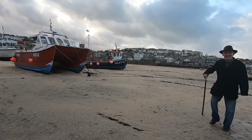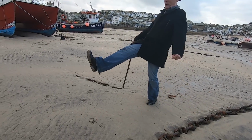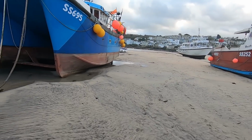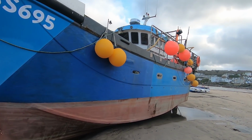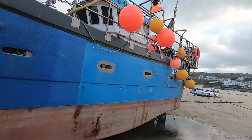Phil's wellies are full of water, so he's had to wear his shoes for this part of the trip. Inappropriate footwear. Yes, so that's why he had to take a run and jump over the bit of puddle. Look at that. Isn't this lovely? It looks like a party boat because of all the floats that are all pretty colours, bright and shiny.